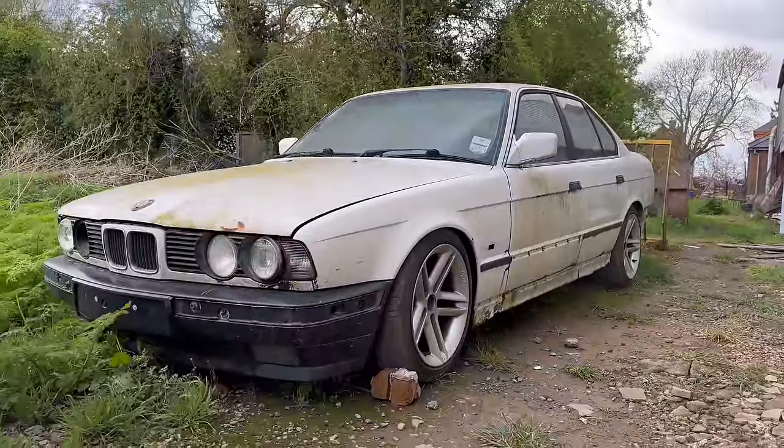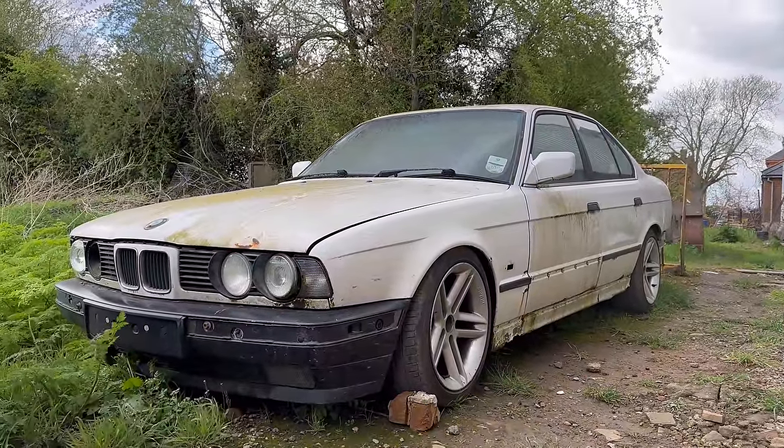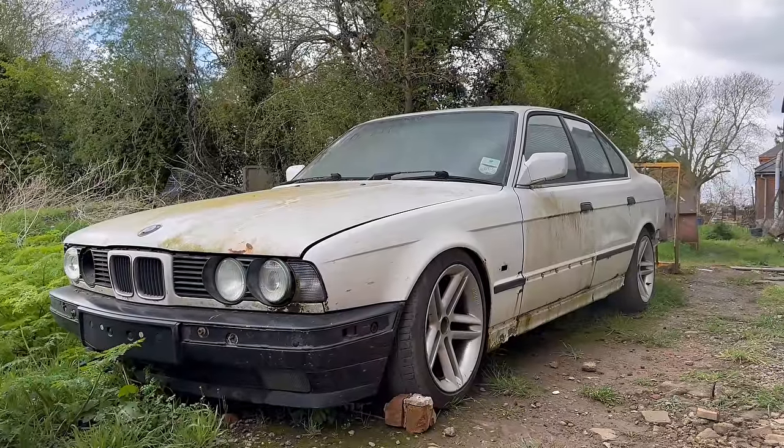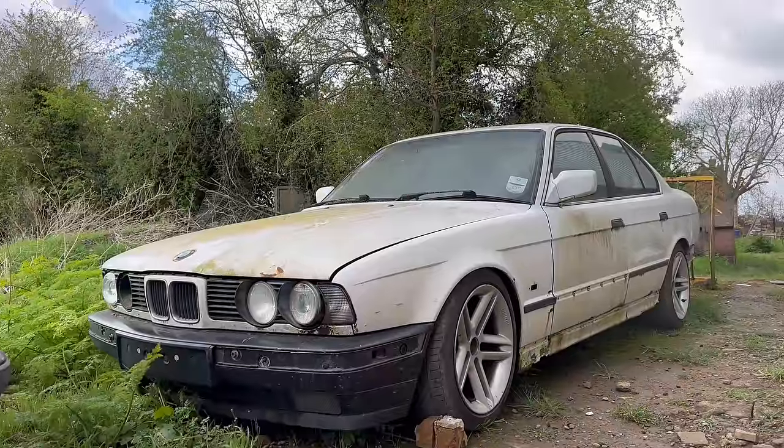So for now, I'm just gonna leave it here, get a fuel pump for it, and I think I'll buy some bumpers and skirts for it, get the welding done, and see if I can drive it around looking as it is for a bit.